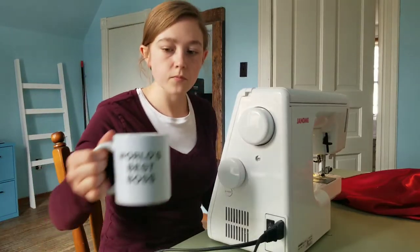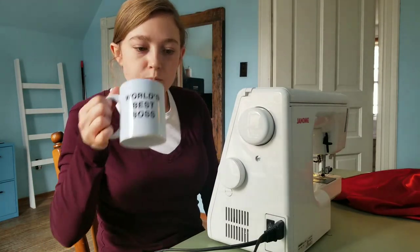Okay, so I'm finally done cutting out. That was a little bit more complicated to cut out, but I'm really excited to get sewing on it. I think it's gonna turn out so good and I'm just really excited about it.